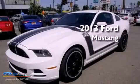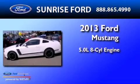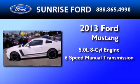This is a brand new 2013 Ford Mustang. It has a 5.0-liter, 8-cylinder engine and a 6-speed manual transmission.